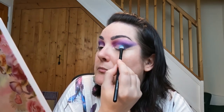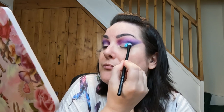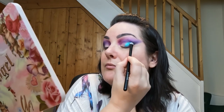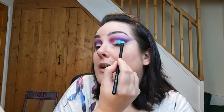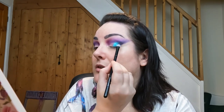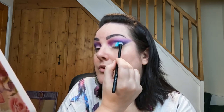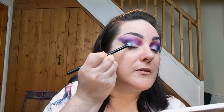I'm going to place that on the outer area of my lid here. This is a stunning shade. Look at that. That is beautiful. I think most of these have a shift in, most if not all. They look stunning. Absolutely stunning. This blue is beautiful.